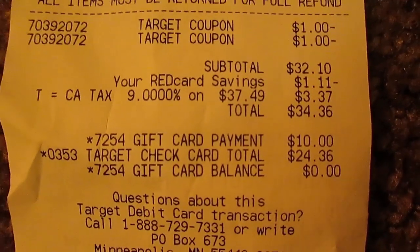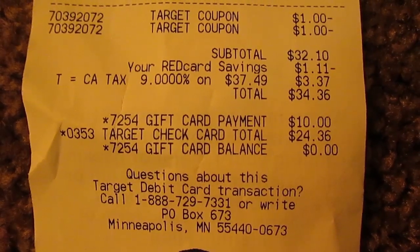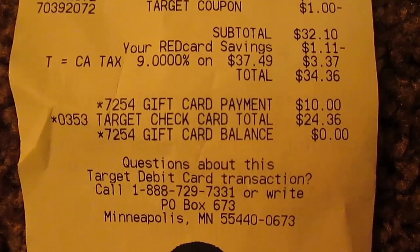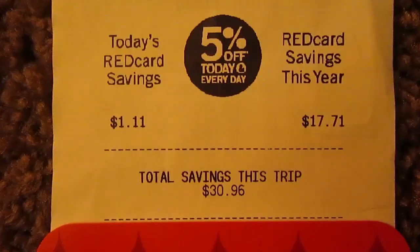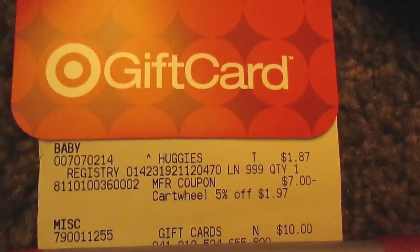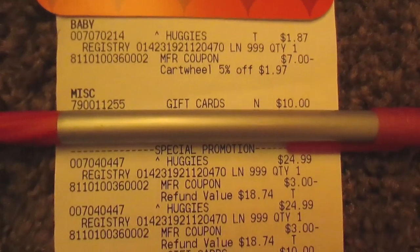Subtotal was $32.10. I rolled $10 in gift cards. I paid $24.36 and got back a $10 gift card because the cashier forgot to give it to me. So total out of pocket was $14.36 for a total savings of $30.96.